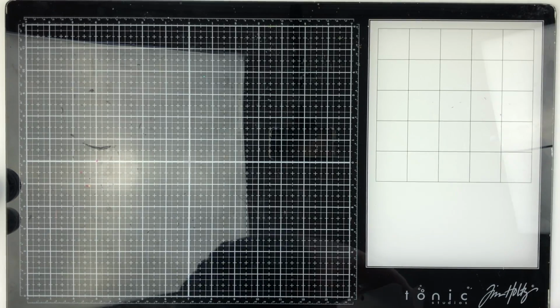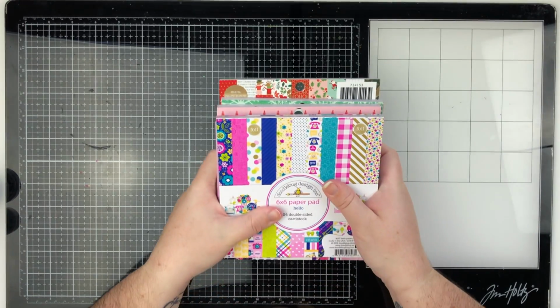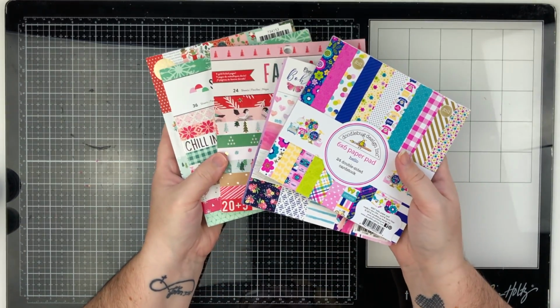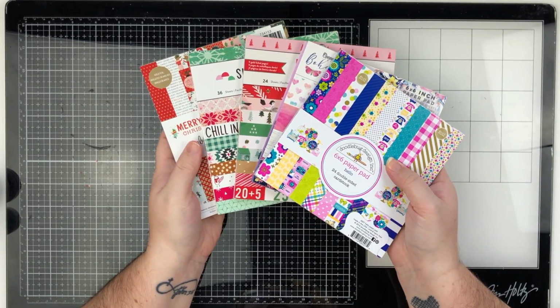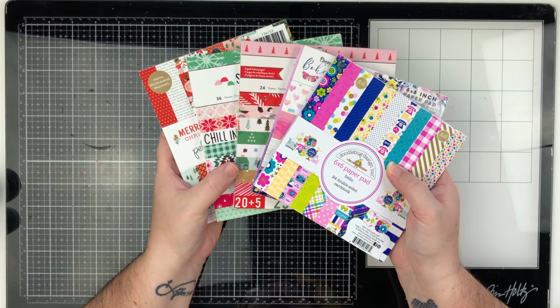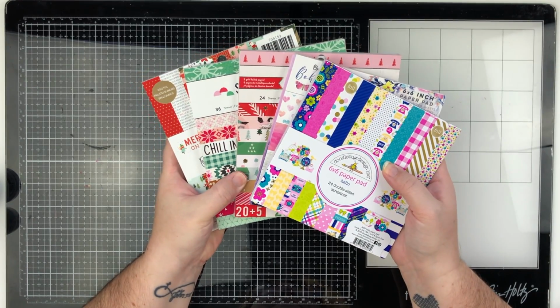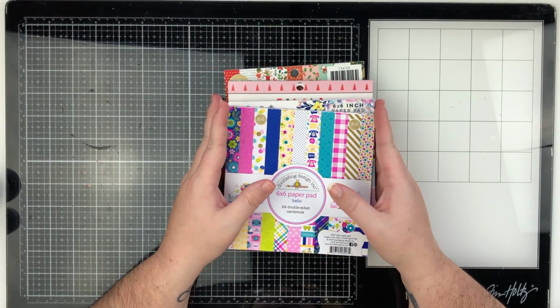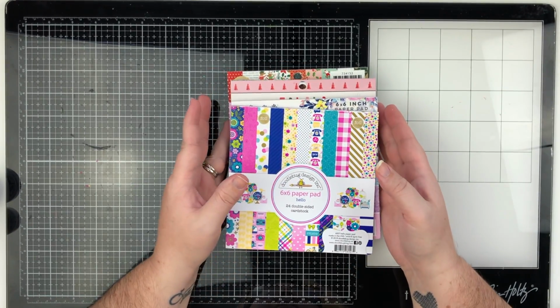Probably a lot of scrapbookers, okay? 6x6 paper pads. This is not even half of the 6x6 paper pads that I own. Not even half. And weird how these are all Christmas ones. I guess I had them together. I'm terrible at using them. I'm so bad at using them.